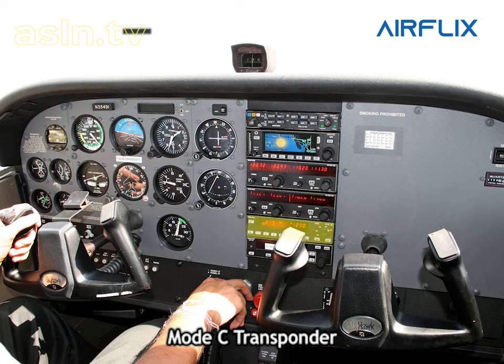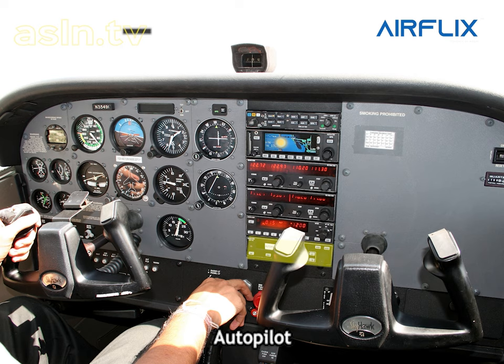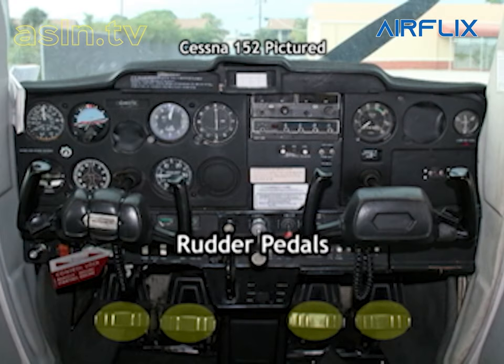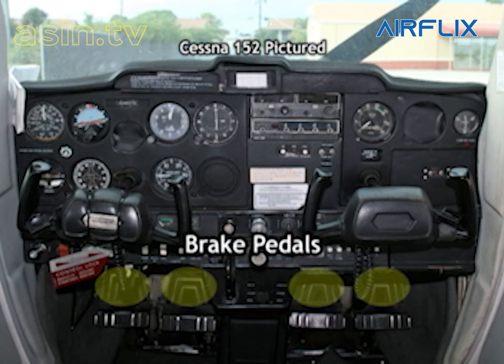Here we have our transponder, which is also an altitude encoding, or mode C transponder. And here we have an autopilot, which is being deferred. The plate here that you can see behind the controls are the flap position indicator and the flap switches. Below the instrument panel, you have the rudder pedals, two for each pilot. At the top of the pedals, we have the brakes, the left actuating the left brake and the right actuating the right brake. You can press one brake at a time to activate differential braking, which is usually used during turning, or if you want to slow down or get the airplane to a complete stop, push the pedals together.